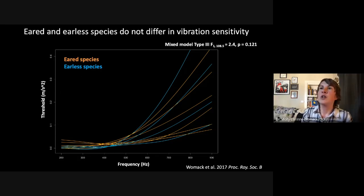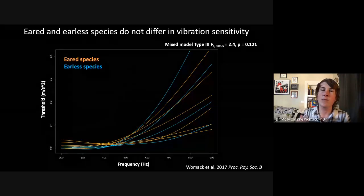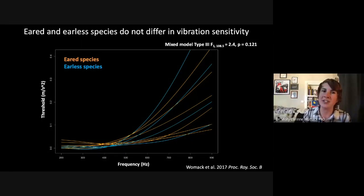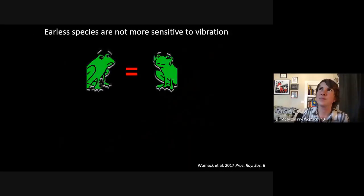But what you don't see on this graph is a lot of difference between these orange and blue lines. So eared and earless species are both sensing vibration really well. There's really no differences. In fact, I couldn't even put the error bars on this plot because you wouldn't be able to see the different lines at all. So earless species are not more sensitive to vibration.